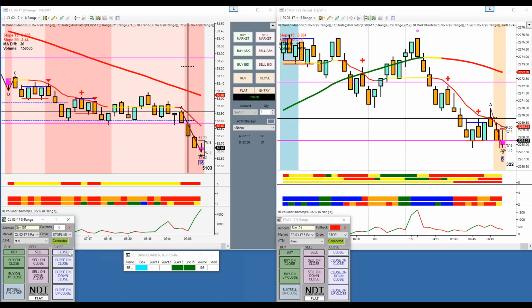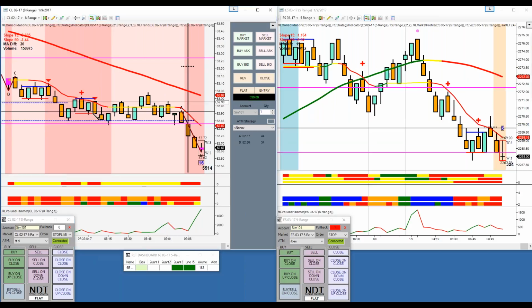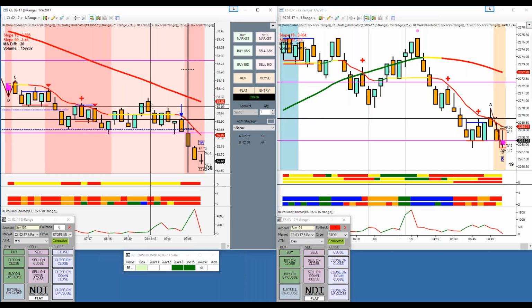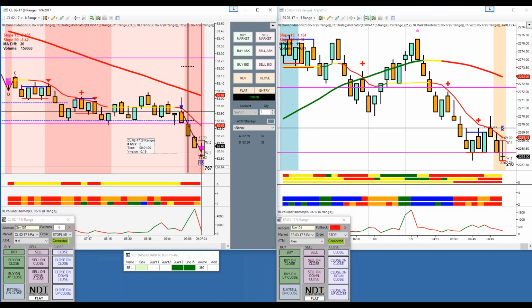Wiggle this out. Not after a really, really nice move. One more tick, we would have hit $400. Went 19.